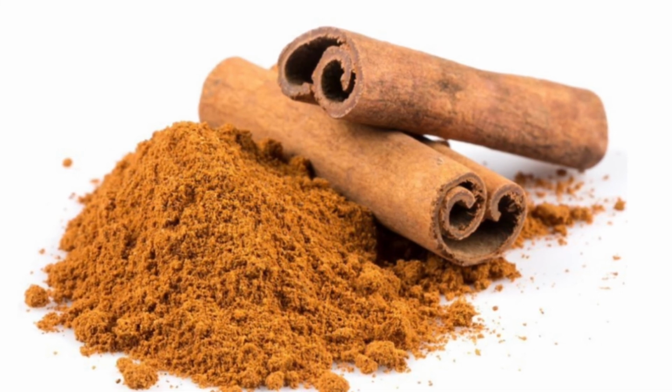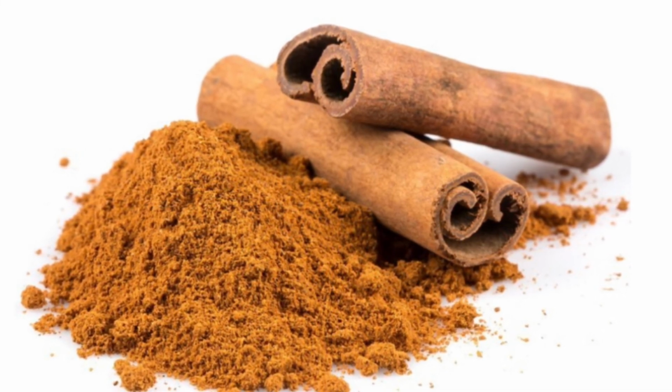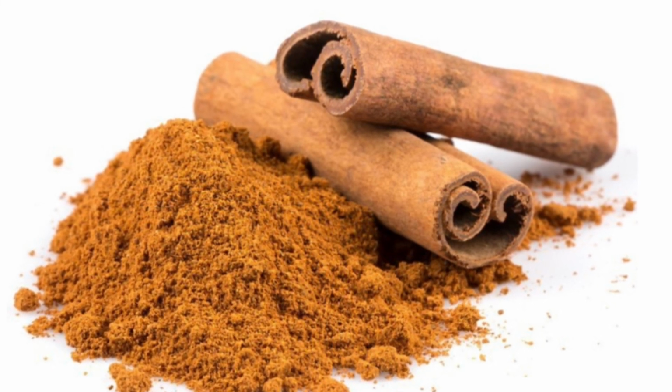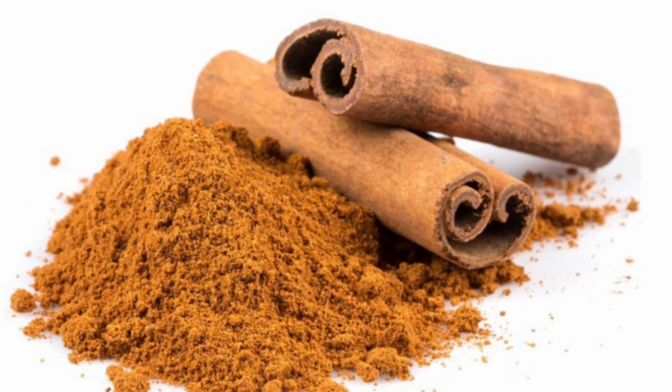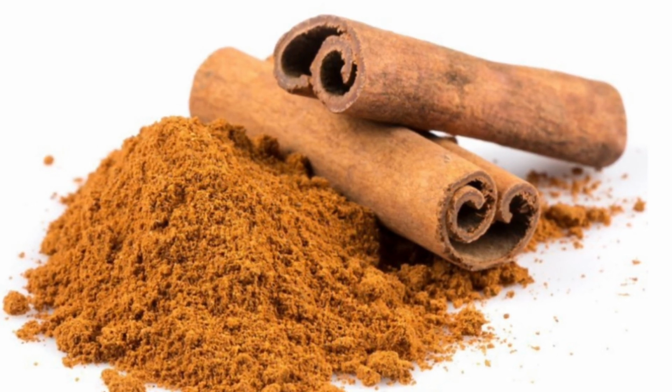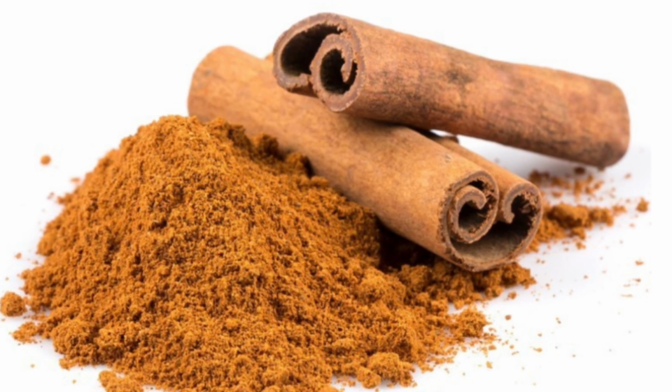Why is cinnamon so expensive? Ceylon cinnamon is made from the dried inner bark of a tree native to Sri Lanka. One pound of these quills can cost $27. That's because it's difficult and costly to produce.